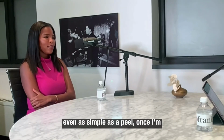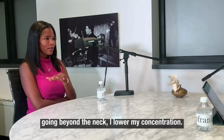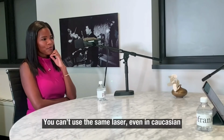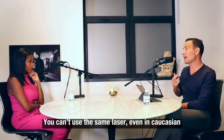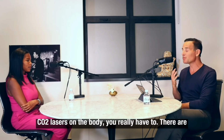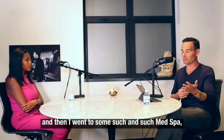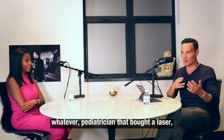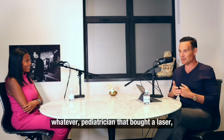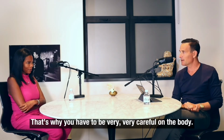Even with something as simple as a peel, once I'm going beyond the neck, I lower my concentration. You can't use the same laser. Even in Caucasian people, I'm really not using the aggressive CO2 lasers on the body. There are people who say, oh, I did this on my face, and then I went to some such and such med spa, whatever, a pediatrician that bought a laser, and they did it on my leg and I have burns. Yeah, exactly. So you have to be very, very careful on the body.